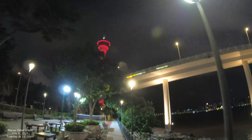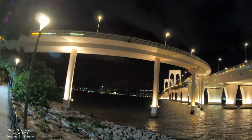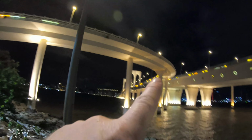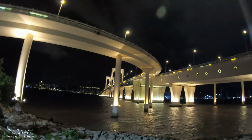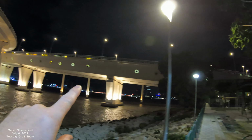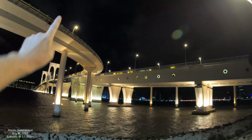Beautiful MACAU Tower and beautiful Sidetracked Bridge. So I think this is one of the exits, I believe, or entrance. That's an entrance, and then there's an exit and an entrance, I think. I'm not sure, but it definitely goes down this way for one, towards the MACAU Tower. I think there's one this way, and there's another one that goes over on that other side and comes down over there. There it is.